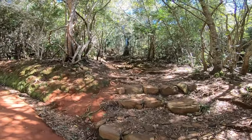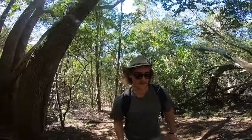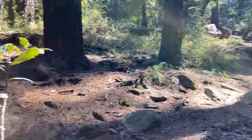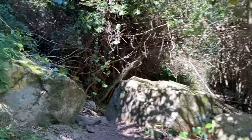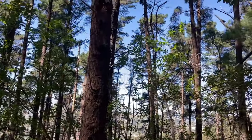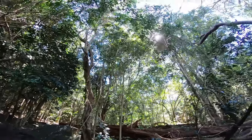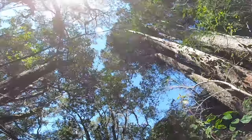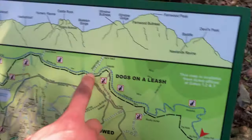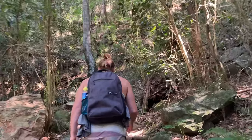Okay, now yeah, up here. This looks like the more direct route. I think so too. Just before that's the waterfall. That should be cool. There we go. So that's the right way to go. Now starts the quad workout.